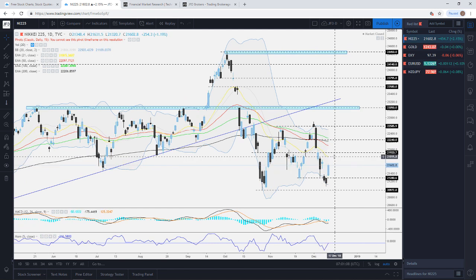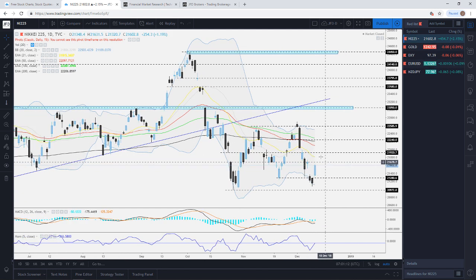Now we're aiming for the 21 EMA here, shown as the yellow line, and I do apologize if it's not very clear here, but it's around this level, around the 21,815. So it seems that it could potentially lead towards that. Just slightly above that, we do have an interesting area of resistance here, the 21,920.